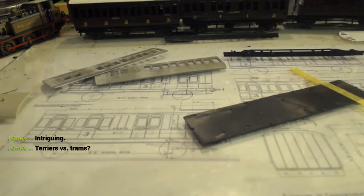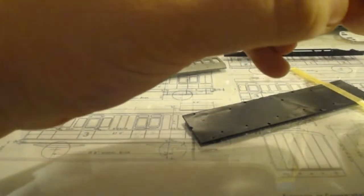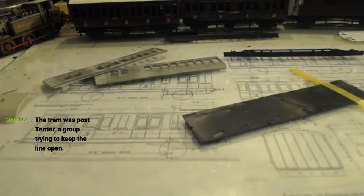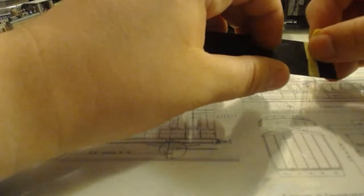Separate recording sound is how all the old British transport films were made, and many like them in the day. Indeed it is. Also some legal stuff to feel for that Pullman drawing that's proving fun. Oh yes, legal stuff is always fun. Fun with a capital F. It's all photos, Blackpool tram, streetcar at Havant, goods yard, plan to run Hayling Island. Oh, that is very interesting. Very interesting indeed. Terriers versus tram was post Terrier group trying to keep the line open. Interesting stuff.